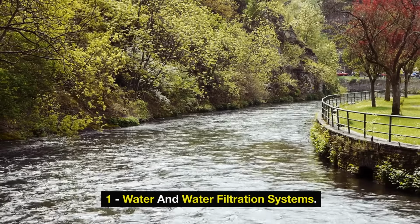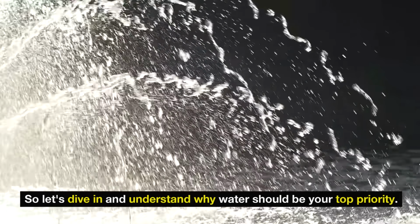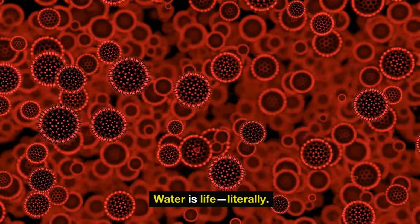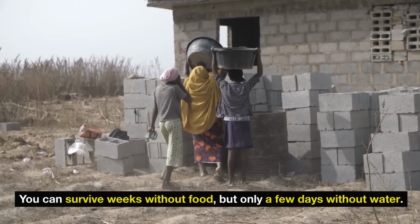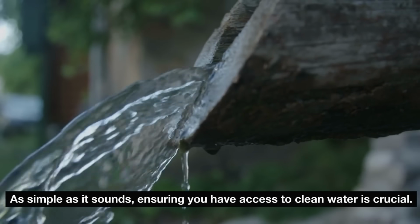1. Water and water filtration systems. This might sound like a no-brainer, but you'd be surprised how often it's overlooked. So let's dive in and understand why water should be your top priority. Water is life, literally. You can survive weeks without food, but only a few days without water. As simple as it sounds, ensuring you have access to clean water is crucial.